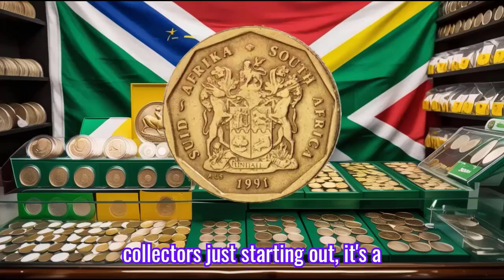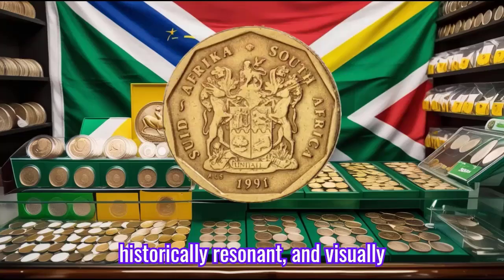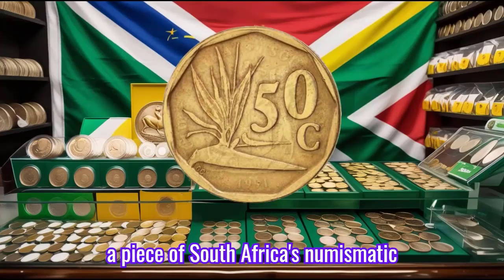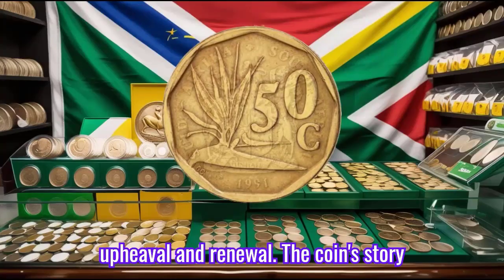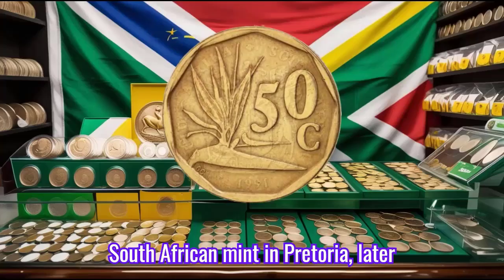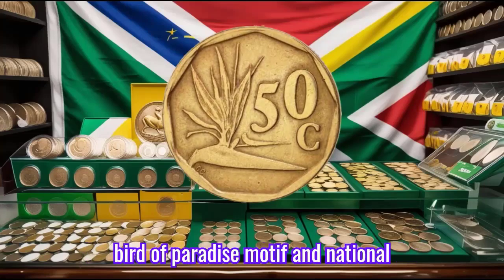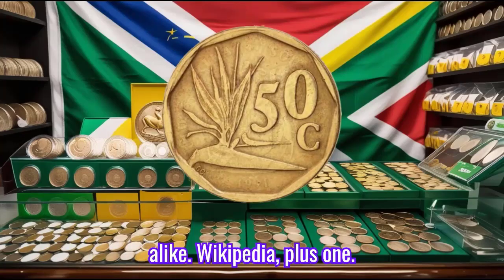For collectors just starting out, it's a perfect gateway, affordable, historically resonant, and visually distinctive. For veterans, it represents a piece of South Africa's numismatic narrative during a time of national upheaval and renewal. The coin's story also speaks to continuity in design. The South African Mint in Pretoria, later Centurion, produced it in a design lineage stretching back decades, with the bird of paradise motif and national symbols echoing older and newer series alike.